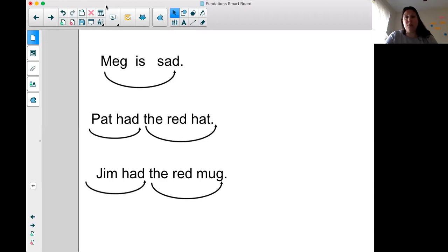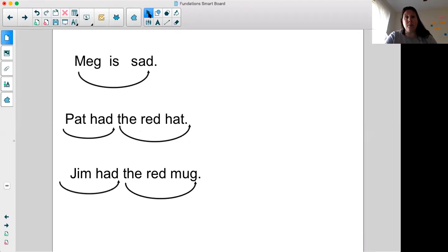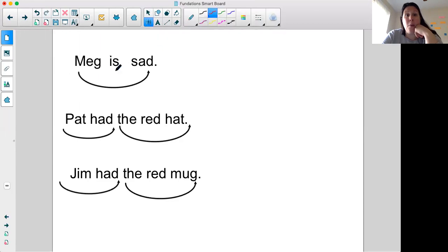So we're going to look at this first sentence. My first sentence starts with a word that goes meg, meg, which happens to be my first name. It also happens to be a word that we can tap out. We can tap out the word meg, but we cannot tap out this word. This word is a sight word. It is the sight word is.